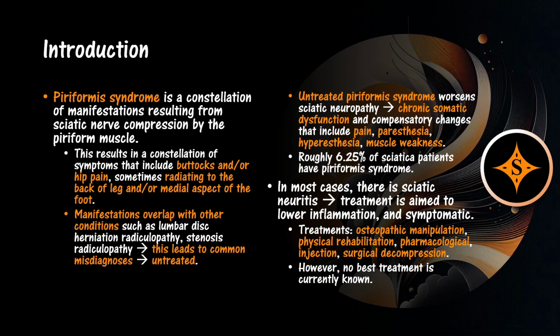When piriformis syndrome is untreated for a long time, it may result in further damage to the neuron and thus causes chronic somatic dysfunction and changes that may include the pain to persist, paresthesia, or increased sensitivity to pain, meaning things that normally don't cause pain start causing pain. That is hyperesthesia. And also muscle weakness, which is possible to happen when the nerve supplying the muscle suffers some damage.